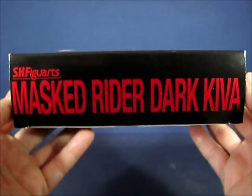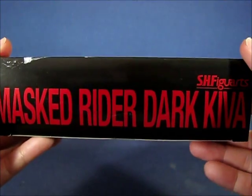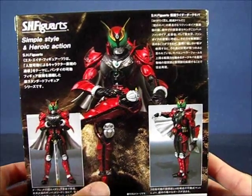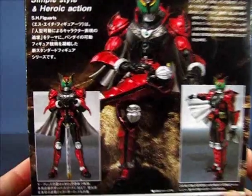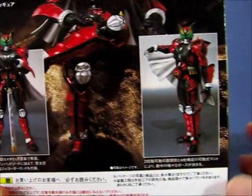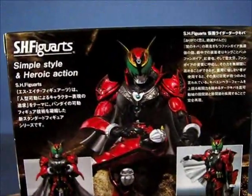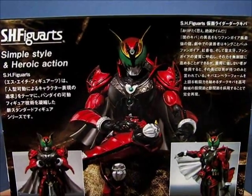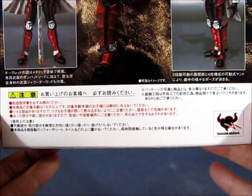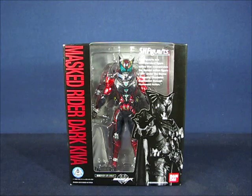And on the sides we have the S.H.Figuarts logo with Masked Rider Dark Kiva on both sides of the packaging. And here we have basically three photos, one of Dark Kiva sitting on a throne there, and two insert pics, one where Dark Kiva is wielding his Zanvat, and here where he's pulling out his cape in a regal pose there. And at the top we have some writing here, mostly in Japanese, as well as on the bottom edge of the box here. Now we'll be right back and have the contents of this set out of the packaging.